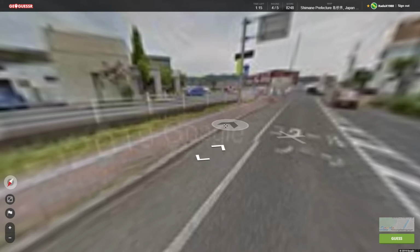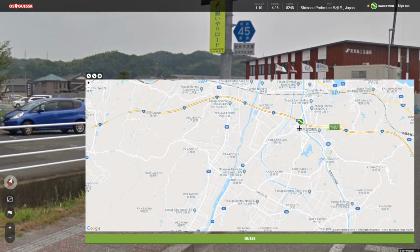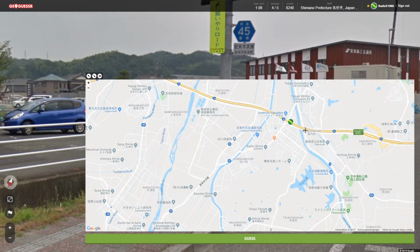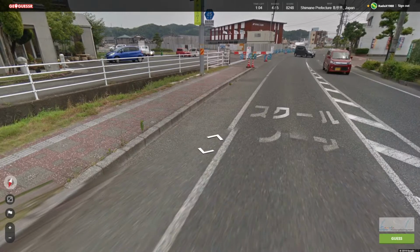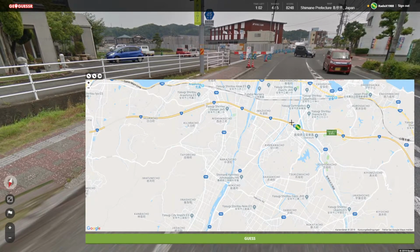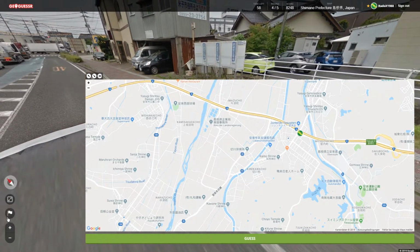Wako Museum. End of 45 again. So that means we're here. What? How can it be? Yeah, I think I am here, but how did I get there? That's the big question.